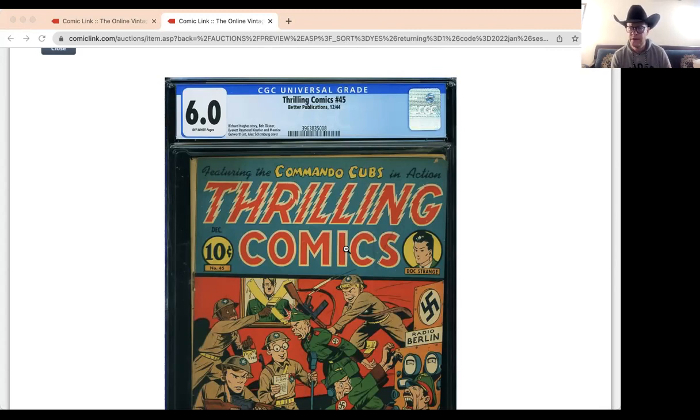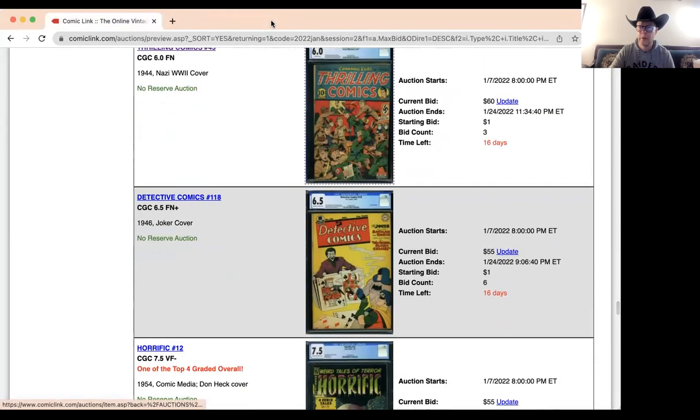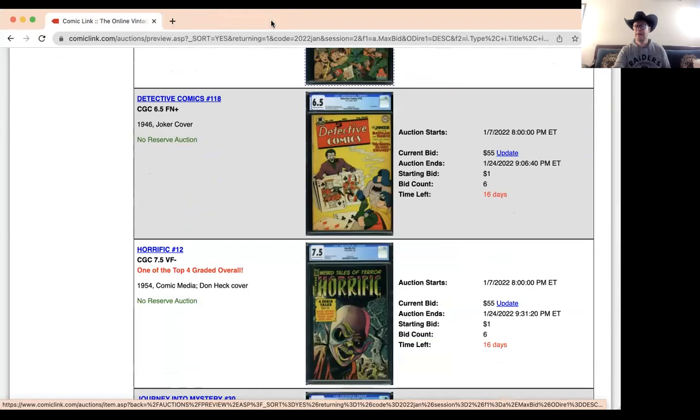Now, you can go to CGC and look at the census numbers. I bet it's under 20. Maybe it's 15, 16 copies, which is great. Cool book, great one. Something like this, I'm not going to bid on it, but something like this, I certainly would. You will have no regrets taking that book home. People will always want it. If you ever need to sell in the future, you do not have to worry. There will be people ready to pounce to take that book home. It's not going to sell for a lot of money. It's somewhat niche.